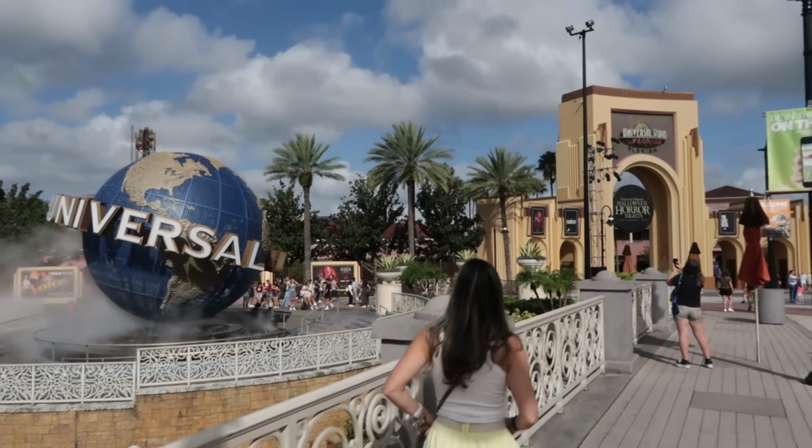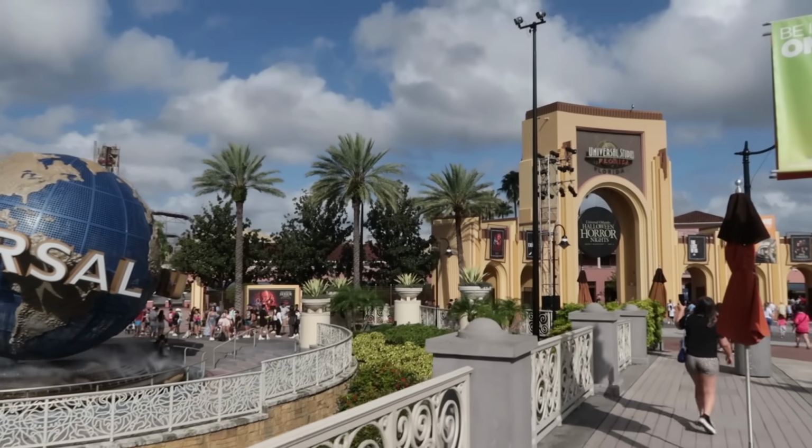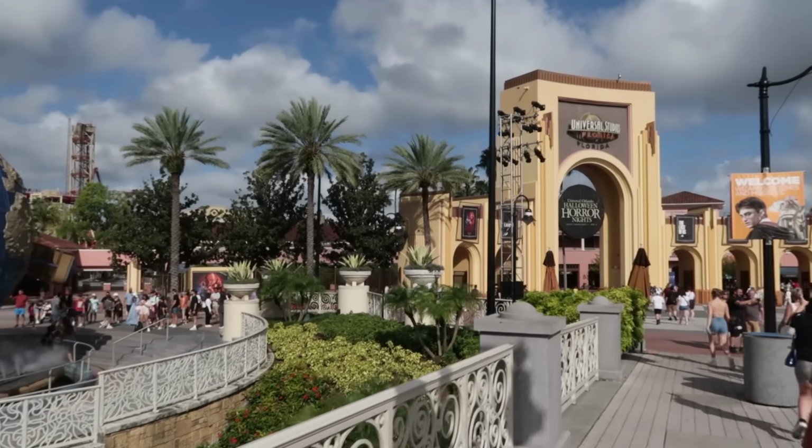Hey, what's going on everybody? Rick here, and today I'm going to show you the top 6 best queues at Universal Studios Florida, and I'm going to throw in a bonus. The bonus will be the worst one. This list today will be in no particular order. I'm just going to walk around the park showing you the best queues that are here, though I will probably save that worst one till the very end.